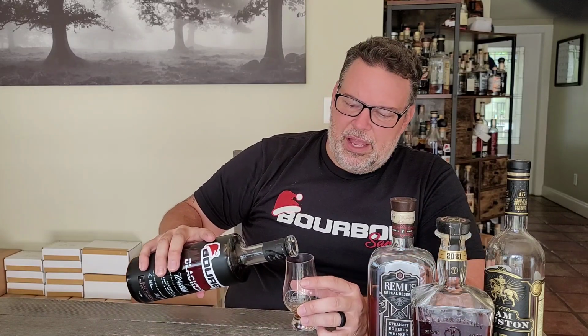Willett Blackened Rye. Now, this is Willett Rye that's been finished in Madeira casks. Now, I haven't met a whiskey that's finished in Madeira that I haven't enjoyed. For whatever reason, that finish, I just like it. It just fits my palate. And finished Willett is a wonderful, wonderful thing.